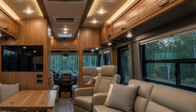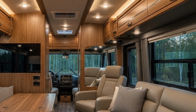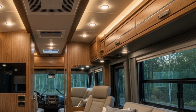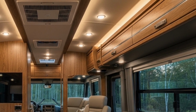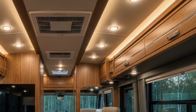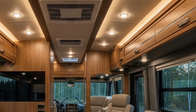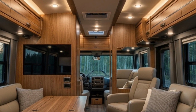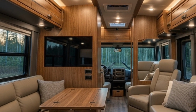In a market filled with standard SUVs and pickup trucks, the 2027 Apocalypse 8x8 stands in a category of its own. It challenges conventional design, pushes engineering boundaries, and redefines what a luxury motorhome truck can be. It combines survival-grade durability with high-end living comfort, creating a machine that's equally at home in the wild or in front of a luxury showroom.